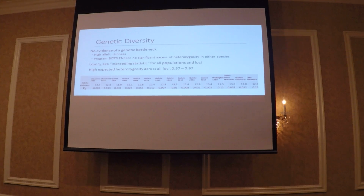Also, if we look at the individual populations, they have very low FIS, which is also called the inbreeding statistic. It's a measure of genetic diversity within each subpopulation. They have very low inbreeding statistics for all the different populations we looked at. Also very high expected heterozygosity across all the different populations. So what that tells us is not only are these Cisco in Lake Ontario pretty genetically diverse, all the different populations have a similar level of diversity. So it's not just one population, for example, that for some reason is experiencing really high inbreeding or low genetic diversity. It seems to be high diversity across the board.